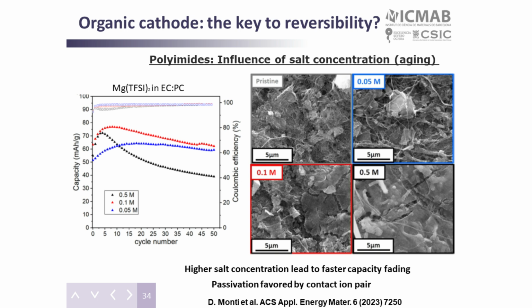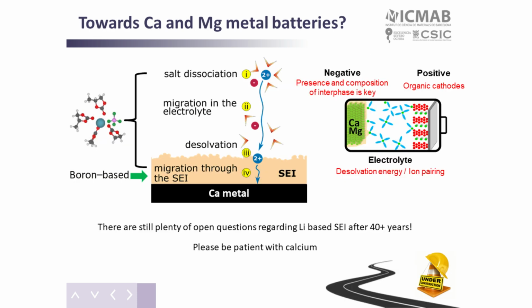We can see from these SEM images that, when compared to the pristine material, after cycling we have much better retention of the overall morphology in the case of very low salt concentration in solution, and we start to form a very thick and most likely highly resistive passivation layer in the case of high salt concentration. So this is just one additional example that cation solvation structure is very critical, not only on the anode side but also on the cathode side, to maintain stable interfaces.